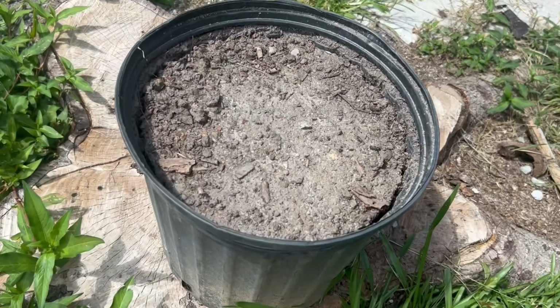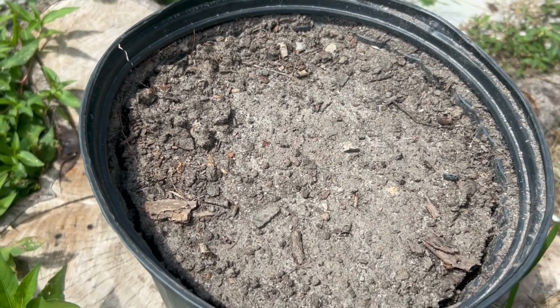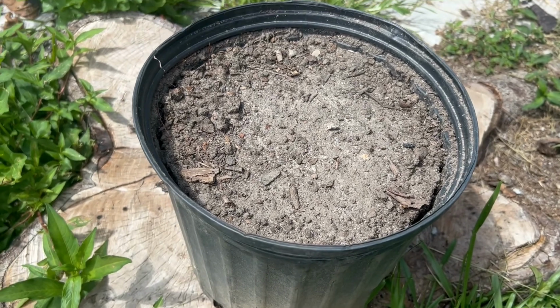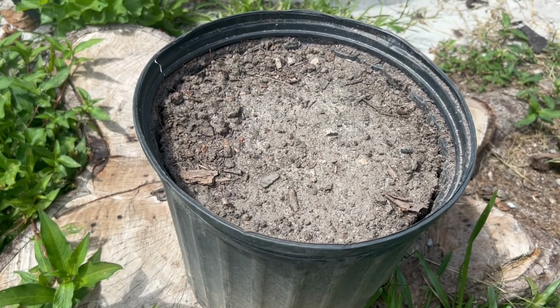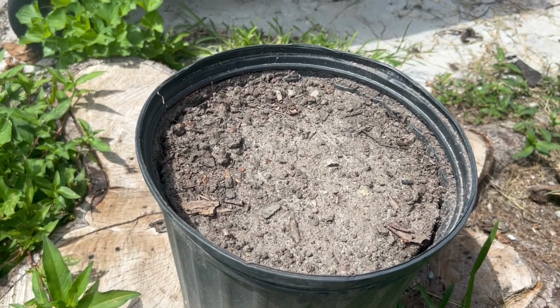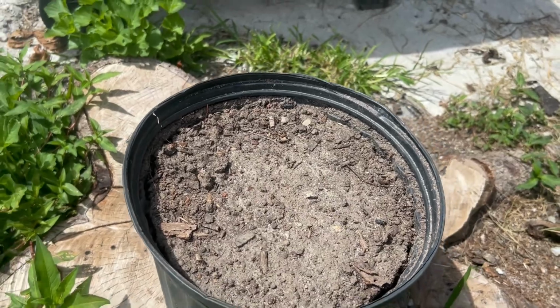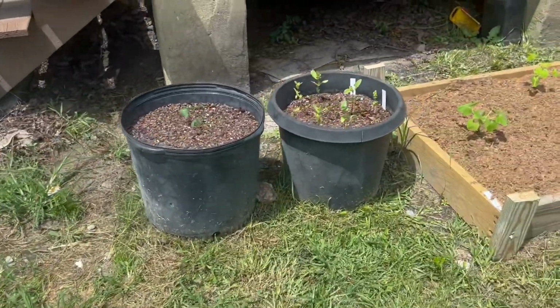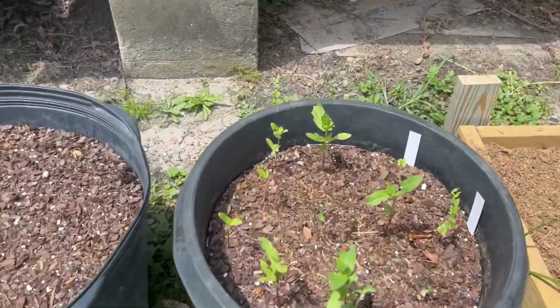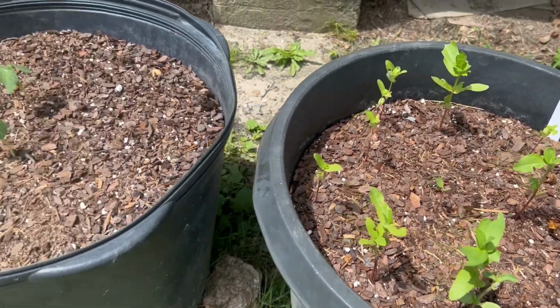So I planted basil in this, and it looks pretty dry. It's really not holding moisture too good. It's the soil in the yard. We'll see if it comes up. It needs watering, but I did water it last night, and it's already all dried up. And then over here, the zinnia is doing pretty good there. Growing a little slower than some of the others.